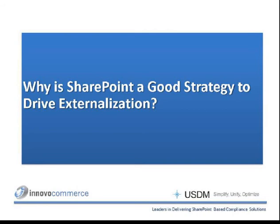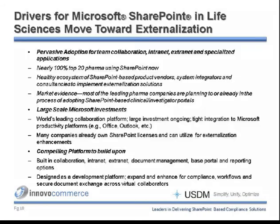So why is SharePoint a good strategy to drive externalization? Well, first of all, Microsoft has invested hundreds of millions of dollars into this technology and continues to drive a lot of innovation as new releases come out over the years. Additionally, it's the company's fastest growing server product in history, and that's for a reason, because it's a very good product. It's a platform, so you can use it in multiple arenas, and I'll go into that in a minute.